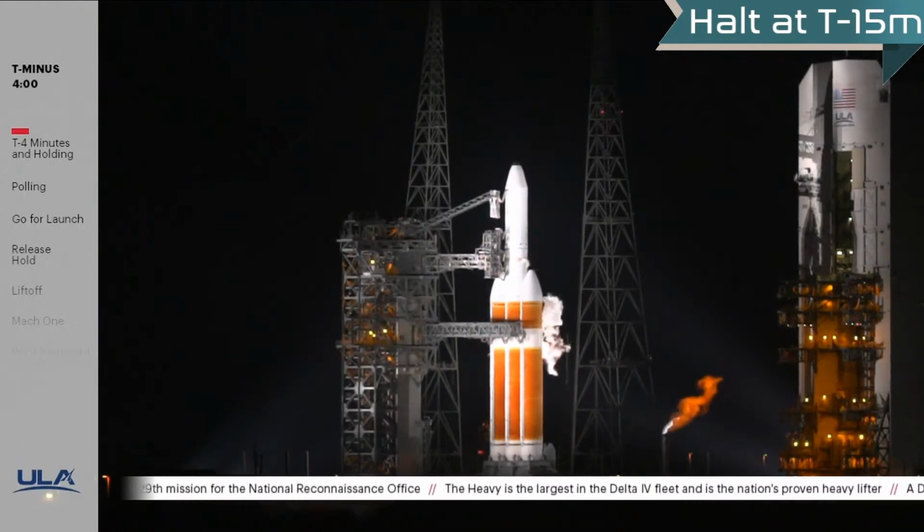How much cost would it take? This is Delta Launch Control at T-minus 4 minutes and holding. The team continues to work through the thermal issue I mentioned earlier. So while we're waiting on that, we'll take you through some additional shots of Launch Complex 37. This is a wide-angle shot.